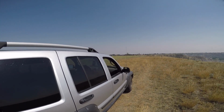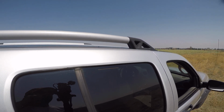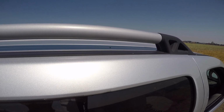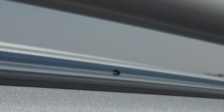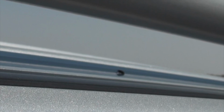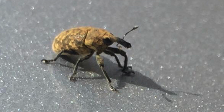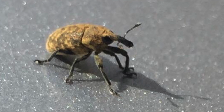So while we're still out here, I might as well show you the tail end of this natural event that's going on. And there's some evidence for it here on my Jeep. The other day I was out here, and like yesterday or the day before, there was a bunch of little beetles just all over my Jeep. And here's one of them. Let me get the other camera and I'll train it a bit closer. So this is what's known as a thistlehead or seedhead weevil. And the other day when I came out here, there was a bunch of these on my Jeep. Like, it was noticeable.